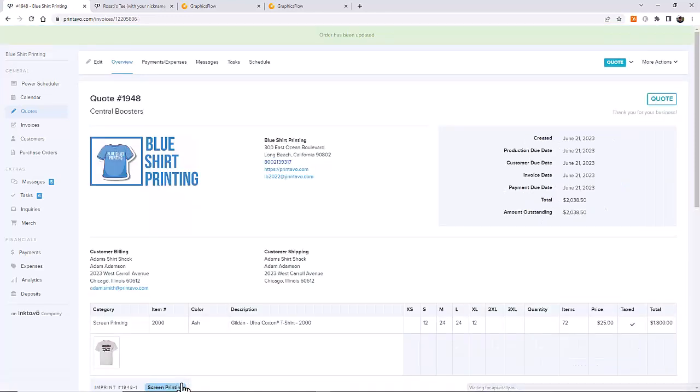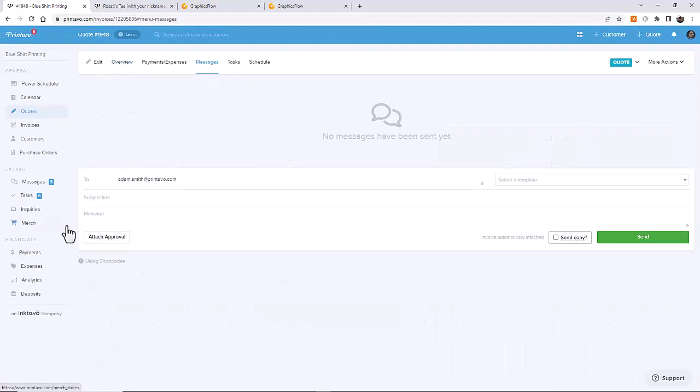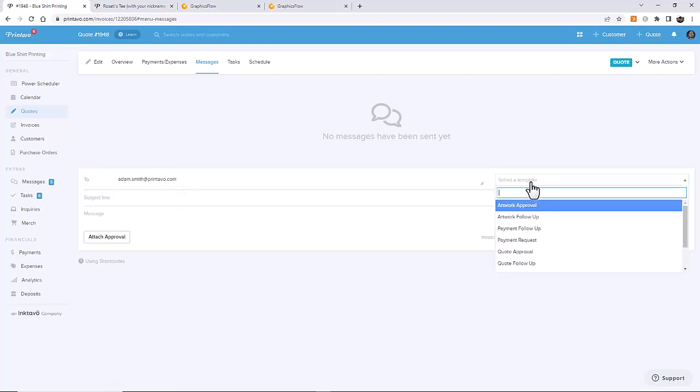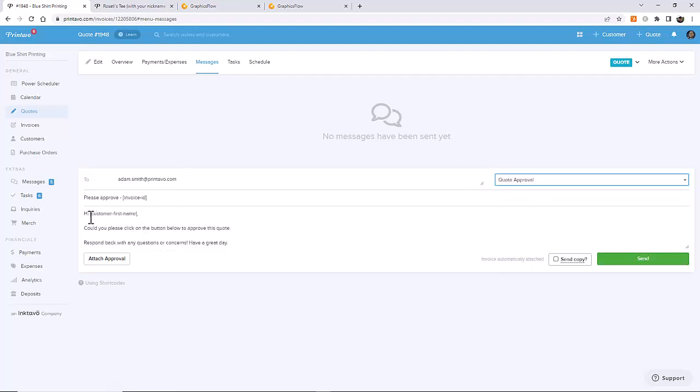Then I can go over here to Messages. And then we can select a template for the message. So we're going to have Adam's email. I can override that email. I can select a template. So I'm going to select a quote approval template or an art approval template. I can customize this. It'll automatically populate Adam's name in here. I can add a PDF art approval if I want to, although it's already built into this page. And then I can just send this out directly to Adam.